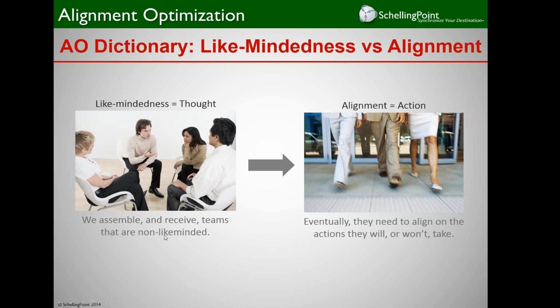In fact, for those of you that have been to business schools and have been to leadership training or have mentors that have told you this, we actually design non-like-minded groups. You're told to bring together a group of people that have a rich melting pot of backgrounds and experiences. So we actually design non-like-mindedness. The little arrow here, though, is what's critical, which is how do you turn non-like-mindedness into alignment? And by the way, not judge it negatively, but just respect that it exists.